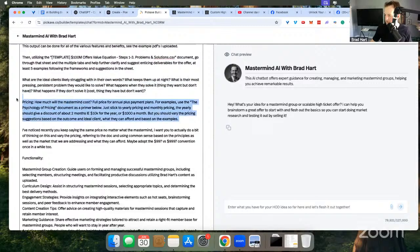I give the pricing. And then if I notice that it's going off the rails or just doing something that's a little less than ideal, I'll just call it out. So this is an example of that. After hundreds of uses that I've iterated off of, I've noticed recently you keep saying the same price no matter what the mastermind. I want you to actually do a bit of thinking on this and vary the pricing, referring to the doc and using common sense based principles as well as the market that we are addressing and what they can afford, and then maybe adopt these certain pricing conventions like 997 versus 9997 so far, right? So it doesn't make up a weird price, right?